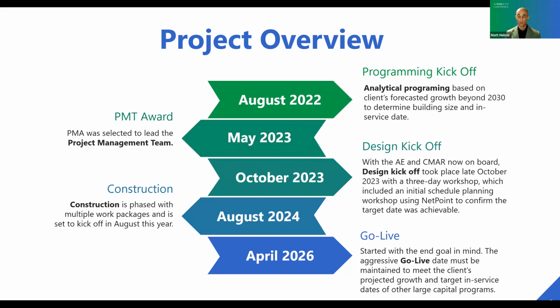The next step was really right-sizing the facility itself and all of the functions within the building. So we did a really deep dive into the client's flight schedule. That includes the number of flights, type of aircraft, the number of passengers, and where the aircraft are routing to, to really determine how big each of the functional areas in this building needed to be.